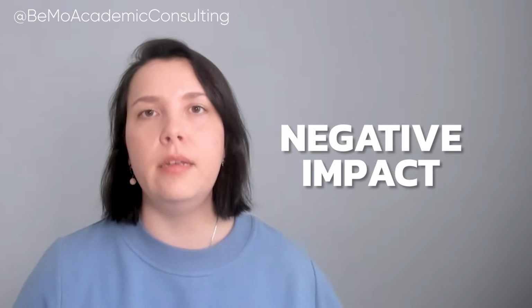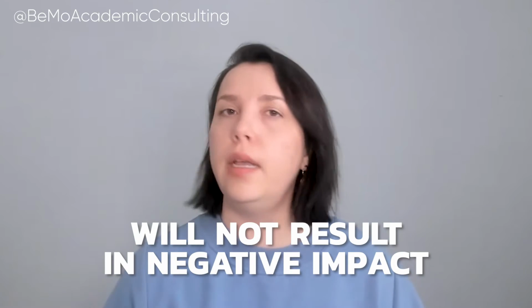A really important thing to remember as you start preparing for this test is that there's one major element that divides these 4 responses into 2 groups: ineffective and very ineffective versus effective and very effective. That one element is that ineffective and very ineffective responses will result in negative impact, either for sure or hypothetically, whereas effective and very effective responses will not result in negative impact.